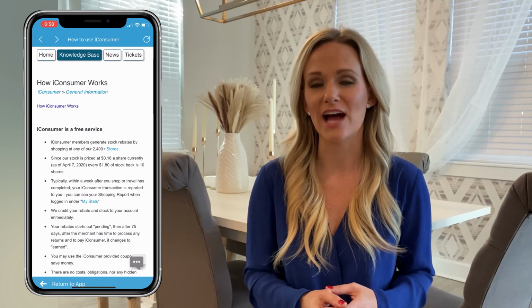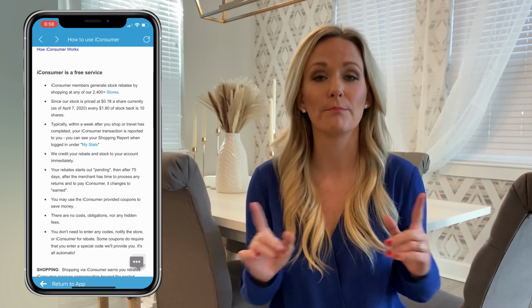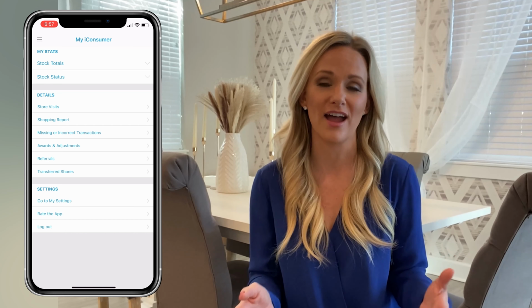Back on the frequently asked questions, there's a portion that explains how iConsumer works. There's nothing new here because we've covered it earlier, but since this app is sort of confusing, it might be helpful to check up on it just once in a while. And finally, the third most frequently asked question is, where is my rebate? Like we mentioned previously, you can track all of this information in the My iConsumer tab.